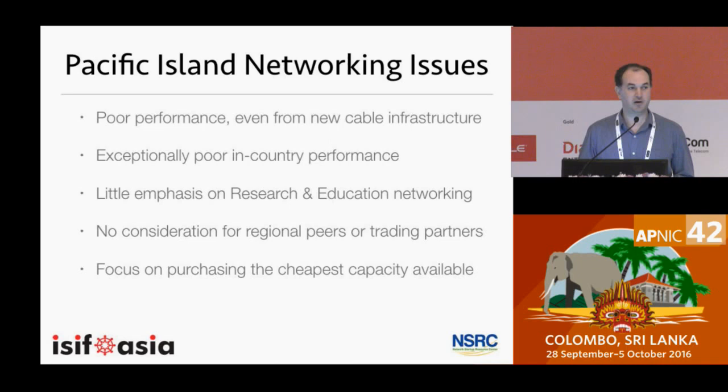I've also run into problems of poor performance, even on islands where brand new cable infrastructure has been put in place. Exceptionally poor performance in between two networks in the same countries. And this happens in multiple islands. Very little emphasis on research and education networking. It is an afterthought in the Pacific. No consideration for traffic to regional peers or regional trading partners. Even though some islands work closely together, their internet traffic doesn't follow a logical route. Nobody thinks about who their major trading partners are when they make internet architecture decisions.